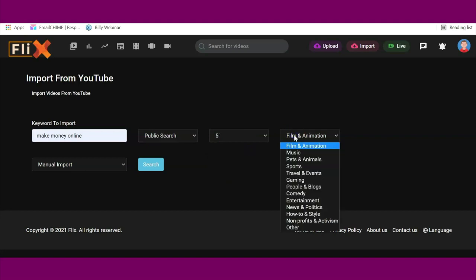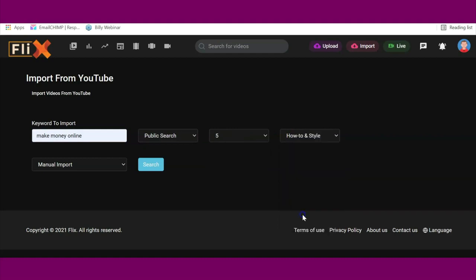Then the next thing, you select the category where you want to get these videos from. So I'm going to select how to and style. And then there are 2 options in which you can use to import the video. You can use manual import and you can use auto import. With manual import, you'll be able to edit the video description so that you can add your own links as well to those videos and edit it to your taste. So I'll just select manual import to show you how this works.